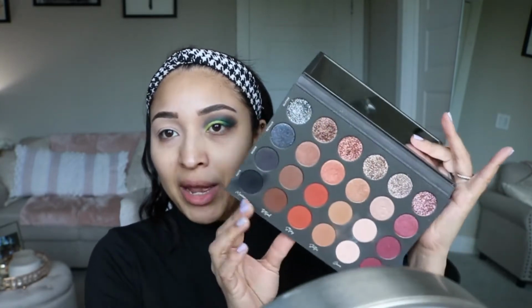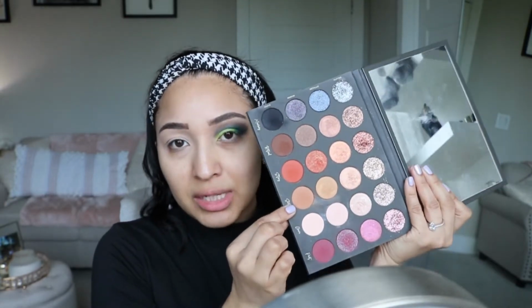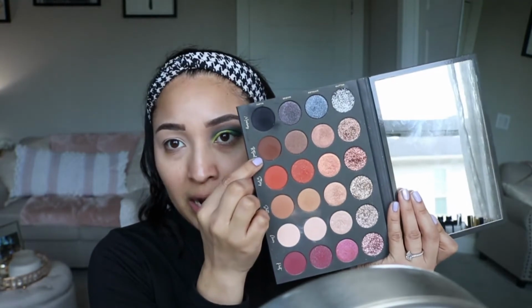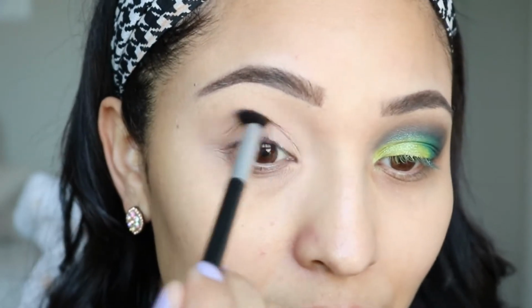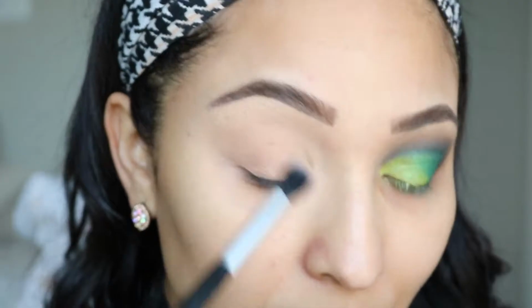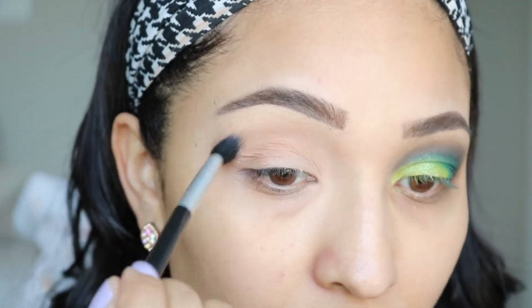And for the black, I use the Tati Beauty palette. I am first going in with this one right here. This is Soothe, just as my transition shade. And then I'm going to go in with the brown and then go in with the black. And I'm just gonna add this all over my crease and on the outer corner.